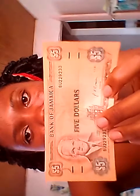The other one I want to share with you guys is the $5. The $5 has Norman Manley on it, and the back of it has the old Parliament building. So this is what it looks like on the front. And this is Norman Manley, and this is the back with the old Parliament House. These are the old time ones, because currently they don't use paper $5 anymore, they use the $5 coin version.